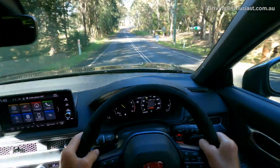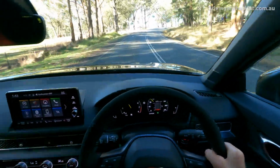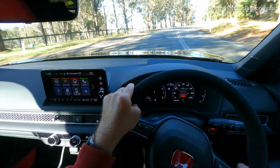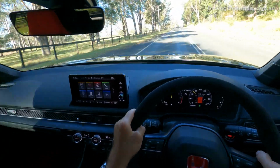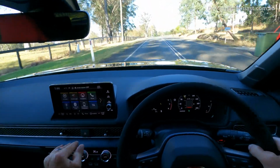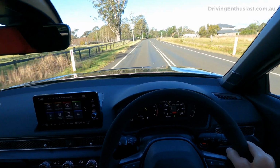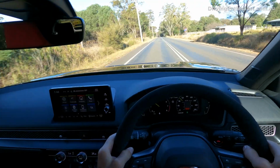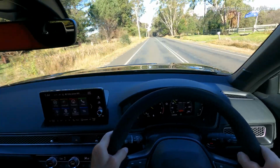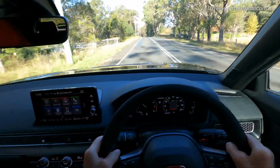It doesn't turn it into a completely docile, boring hatchback. And a few of those vibrations in the dash seem to disappear when you're in comfort mode. The steering is beautiful. I can feel everything I want to feel coming through from the road, and very little negativity.